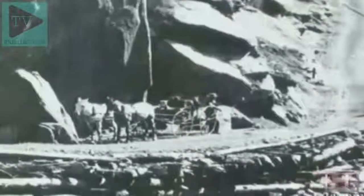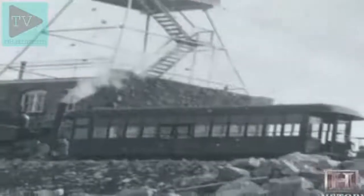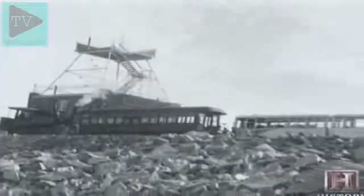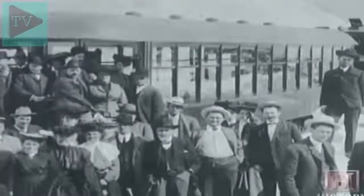In 1889, in order to take tourists to the summit, workers built a carriage road using picks and shovels and mules and wagons. In 1891, a 9-mile-long steam-powered cog railroad was added. Before the Pikes Peak Highway, you had the cog, and people had to pay dearly to take that ride. Or you could ride on a mule train or hike yourself.